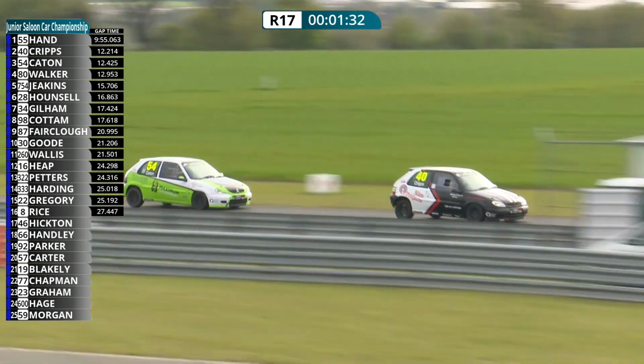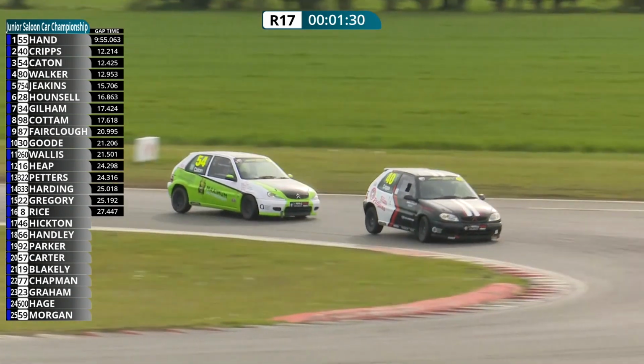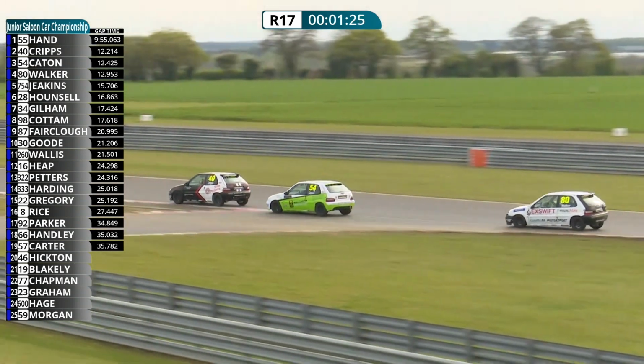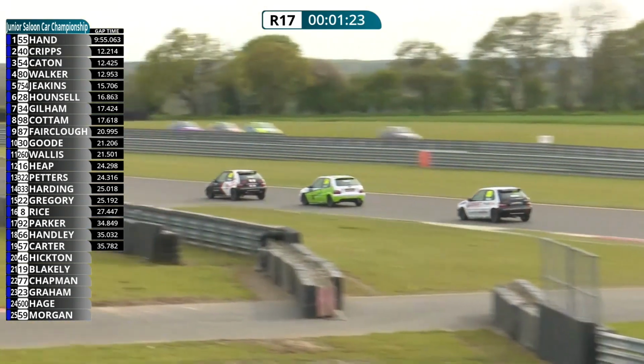Down to the hairpin they come. Caton now lining up Cripps for 2nd. He's had a win this year, Harvey Caton, at Cadwell Park at the season opener.